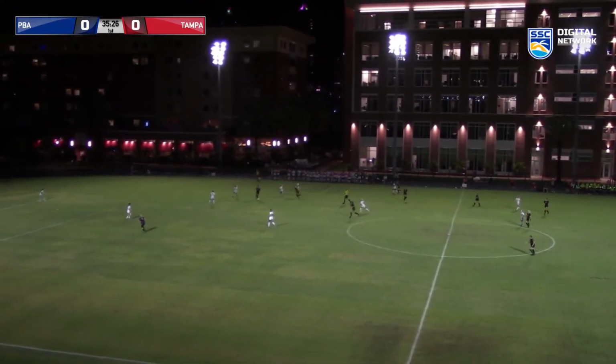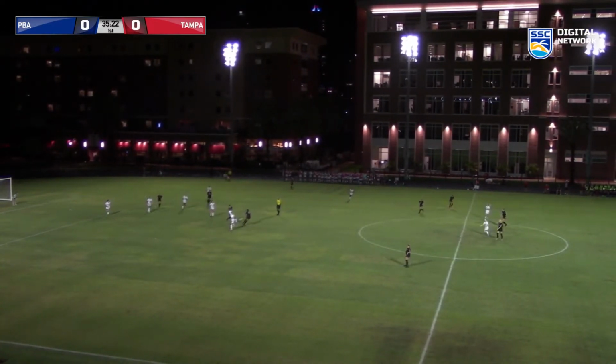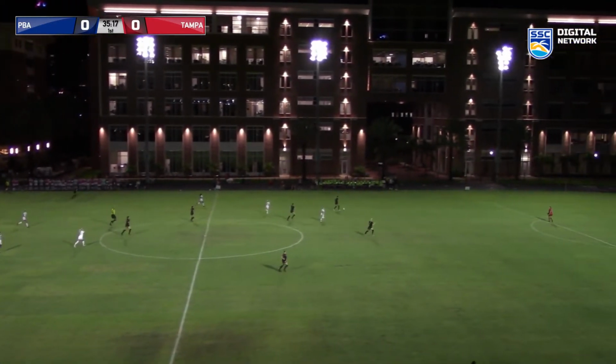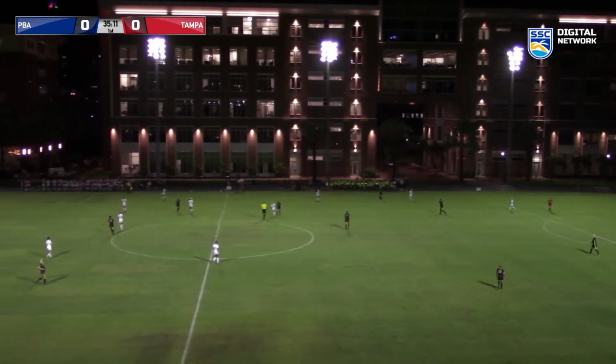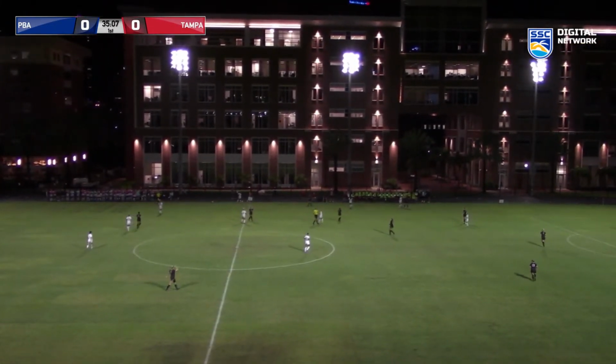Potentially dangerous chance here. Here's Hostage. Good turn from Hostage, but the ball's going to get away. It's going to be sent back up to the midfield. Now the Spartans will corral it. By the way, the Spartans, they're coming off a defeat to Embry-Riddle, but they're probably proud of the fact that they made it a 1-0 scoreline against a team currently ranked at number 3 in the nation.